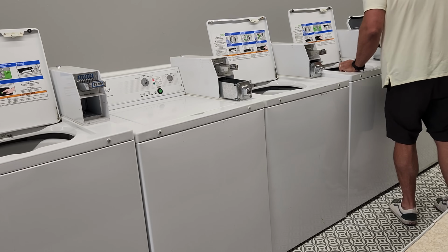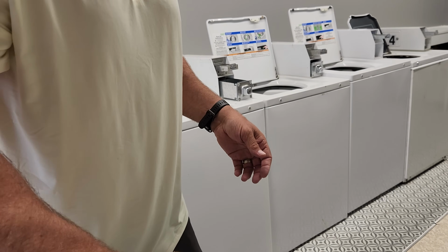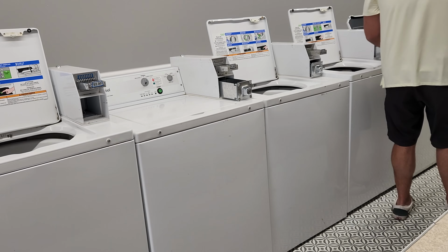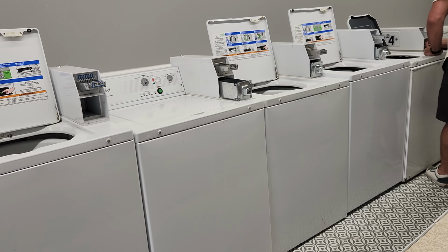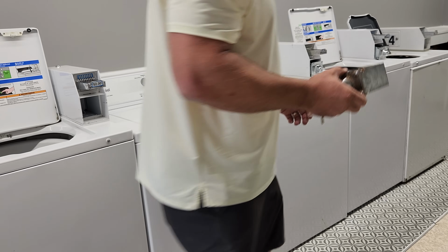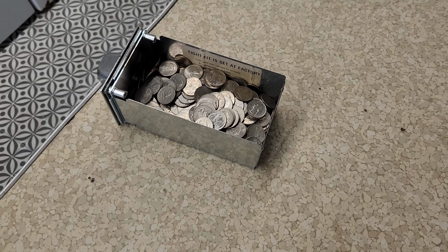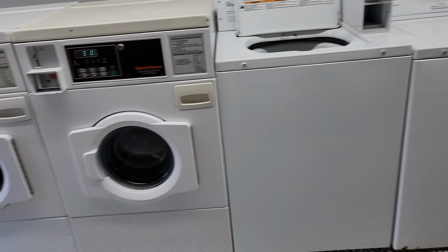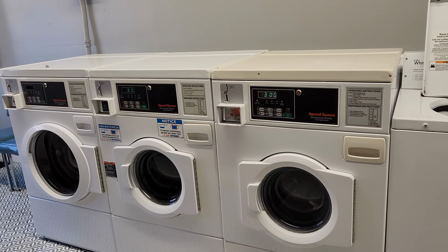There we go. That's decent too. So I don't think it's quite as full as before, but it's still pretty decently full. I know we've got some in the new washers too, because I did check those when I stopped by here the other day. I didn't count any of them. I didn't even pull the trays all the way out. I just looked in there to make sure there was something in there. So there's our washer bin. Now we'll see what's in the new ones.